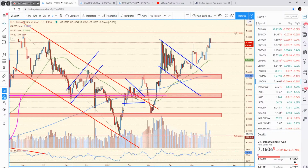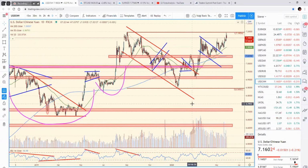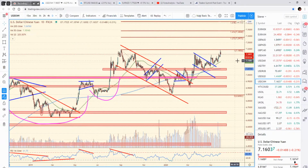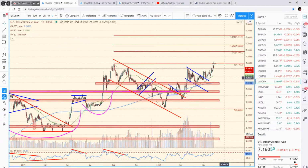Is that a cup and handle or head and shoulders? It can prove to be a cup and handle. Yes, it can. If we clear 720 to the upside, I think there is more upside coming, a decent upside. One level I would be looking towards is the 161.8% extension of this pullback at 741. So there could be a lot more upside coming.